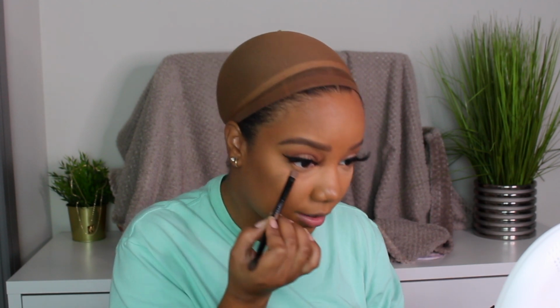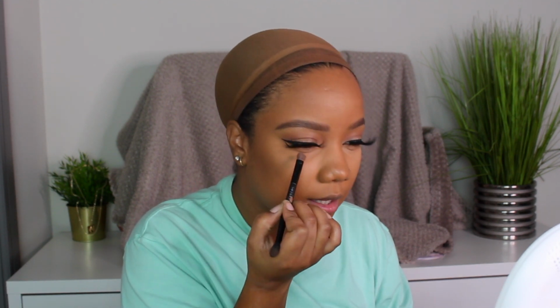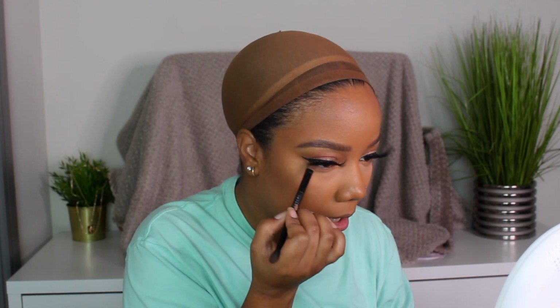All right, so from here, I've got my lashes on. The Mario palette, the ABH Mario palette. I think I'm just gonna take the Violetta shade, so it's just a brown shade, and kind of just lightly go into my bottom lashes.